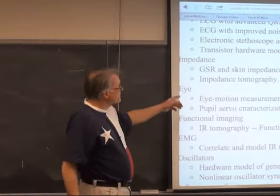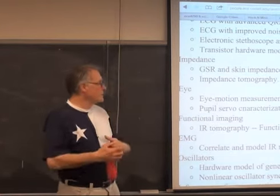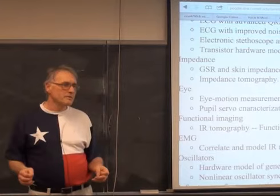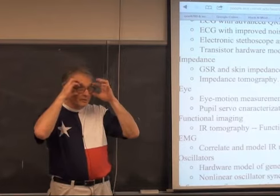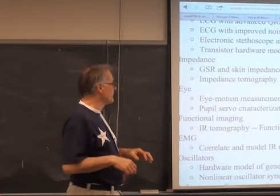Looking at eyes, it would be fun to try and make an eye motion measurement by infrared or camera, or electroocular effects. Your eyeballs are dipoles. As you move your eyes back and forth, the voltage across your face changes. Could you set up a measurement scheme for that?